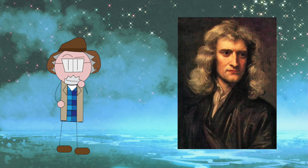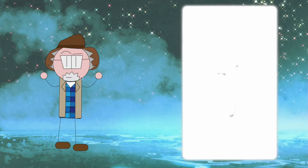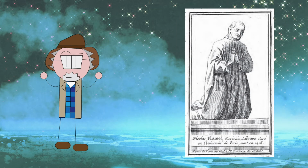Isaac Newton was hired to hunt down alchemists, even though he was a bit of a double agent who secretly dabbled in alchemy. Takes an alchemist to catch an alchemist, I suppose. Another belief about the Philosopher's Stone is that it could make someone immortal. For this reason, it became known as the elixir of life, or lapis elixir.